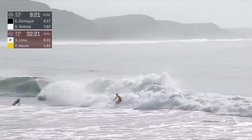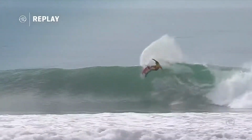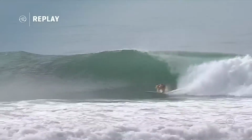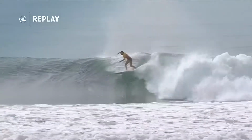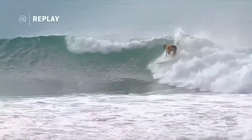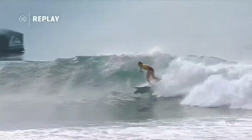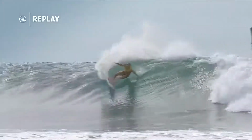She'll stay on her feet through the back. And look at this, Joe. Came in at a 9.5 for Carissa Moore. I think you have somebody who's judged a few events in the past up there, and they really appreciated what Carissa was able to do, connect the dots. This is how you surf Barra La Cruz, Joe.